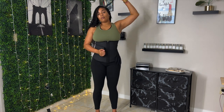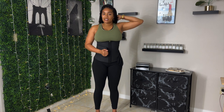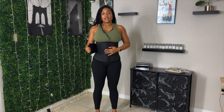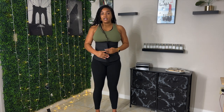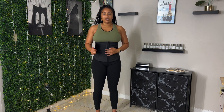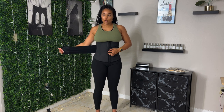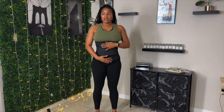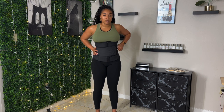Now, I like this one, but I would like to get the waist trainer that has two of these straps. It has one for the upper half and one for the bottom half, which I feel like this one lacks, because I'm good with my upper portion of my stomach. I can hold those muscles tight. It's just the lower portion I need a little bit of assistance with while working out. And if I'm not working out, it'll just hold you tight from up top and from the bottom. If you do not need that, like I said, this is a really good one.